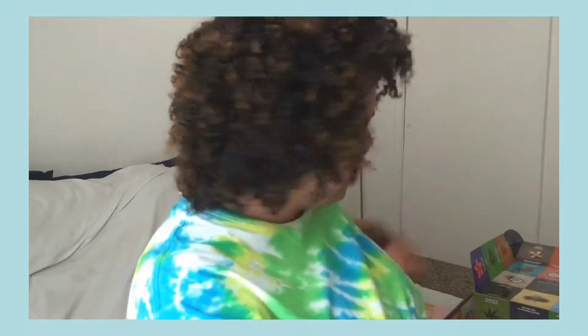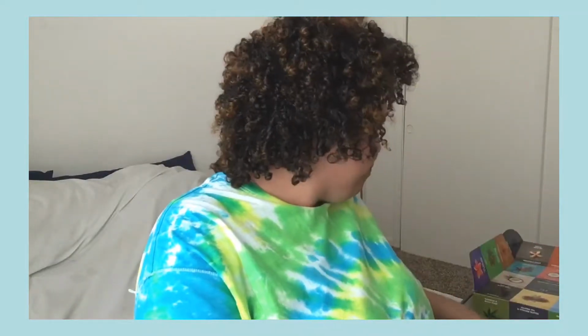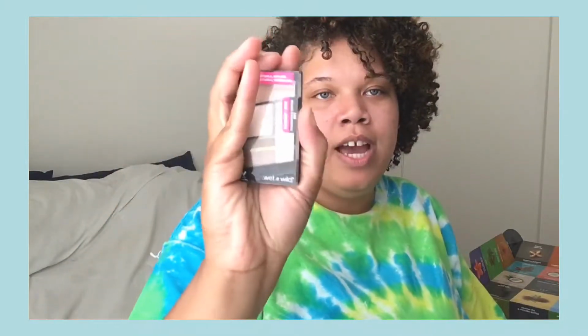I just live. This was $6.99 at TJ Maxx. Like I said, most, if not all, of my makeup is from TJ Maxx. So, what else is out here? We got this small Wet n Wild palette. I have not used this a lot. This is the eyeshadow quad. Just a little nude one. I should carry this in my bag in case I ever need a quick makeup look.